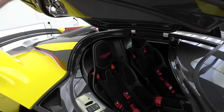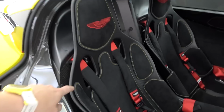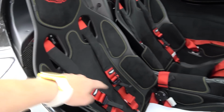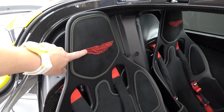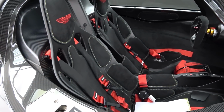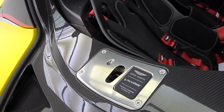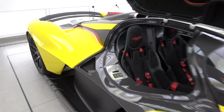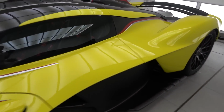This is so light, and it reveals that incredible cabin, finished with the yellow contrast stitch on these seat pads. The seat is literally part of the carbon fibre tub, with all the red details like the headrest embroidery and the seat belt harnesses themselves, which again match with the exterior. We've got the plaque just here, VIN 070 of the 150 Valkyrie Coupes, but I want to come round to open up the driver's side as well.